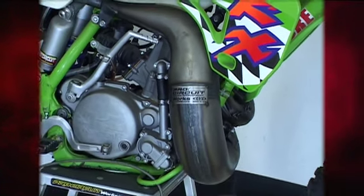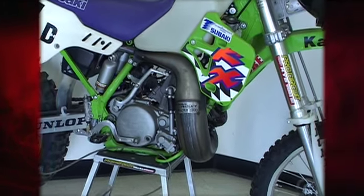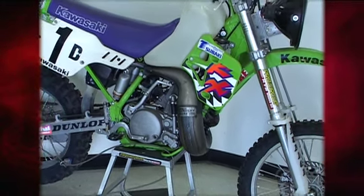The exhaust side of it's easy. Anyone can build an exhaust system, but can they be a true performance company and have other parts? And that's what we try to pride ourselves in.